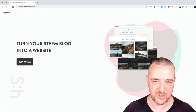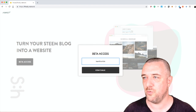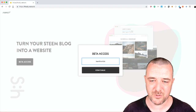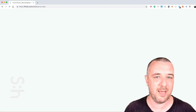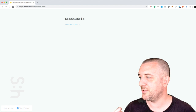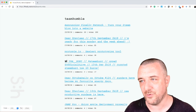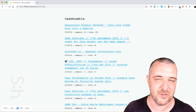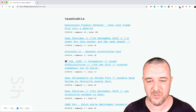So what you can do here is put in your username on Steam, and boom, it goes off and creates you a blog layout. There are 3 different layouts that you can do at the minute for your blog. He's going to offer support for pro features, I think, if you delegate like 300 Steam, and a whole bunch of other stuff, custom domains, all that stuff.